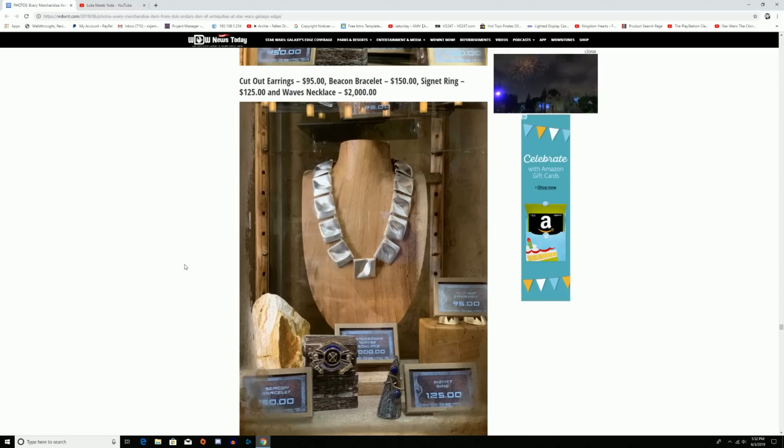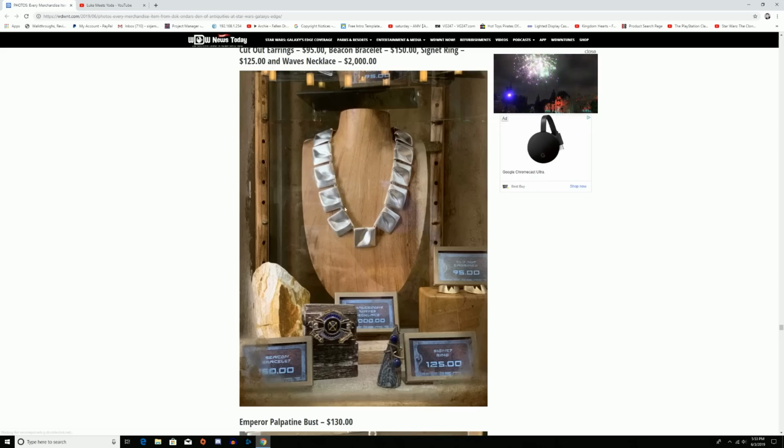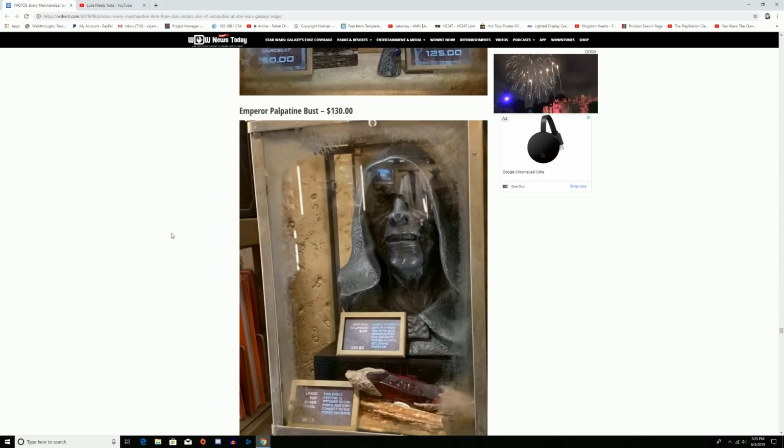So next up we have the cutout earrings for $95, which I'm assuming is that. Yeah, right here. Then we also have the beacon bracelet for $150. We also have the signet ring for $125. And then the other item that's going to be hefty in the jewelry section is $2,000, which is this necklace right here on the wooden mannequin. Crazy, crazy, crazy. We have an Emperor Palpatine bust for $130.